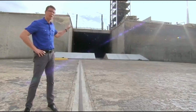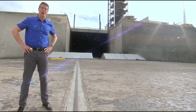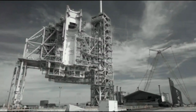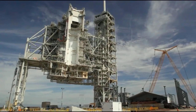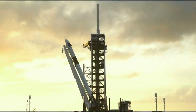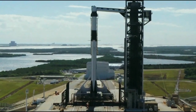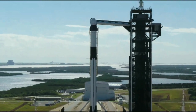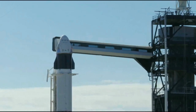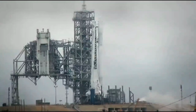And they'll be lifting off from the exact same place that Shuttle and Apollo astronauts once did. First, SpaceX needed to upgrade the pad. The massive rotating service structure used to load cargo into the Space Shuttle was removed. And the most recent addition? A new crew access arm, a modernized steel and aluminum structure so NASA astronauts can bridge the distance between the launch tower and the Dragon crew capsule.